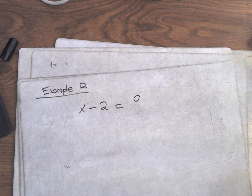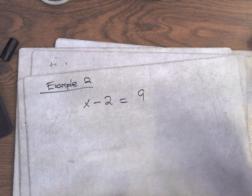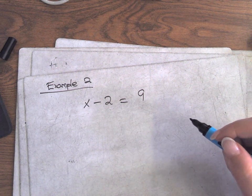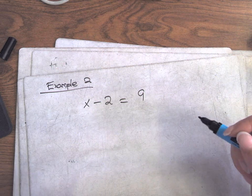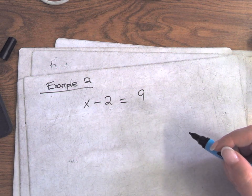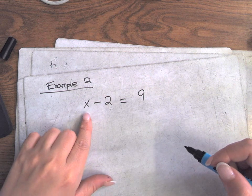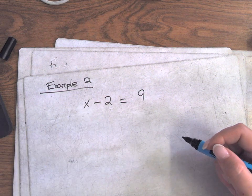Right, example 2. Again, stop writing. Listen. First thing I do is, I probably know the answer before I start. Sometimes I will know the answer before I start. But this is a number. I don't know what the number is.